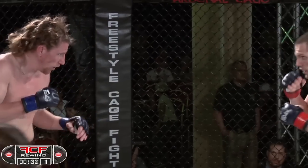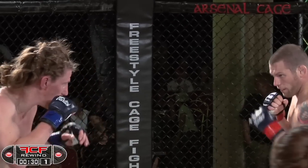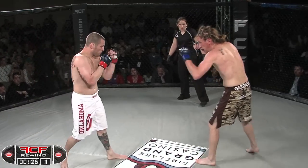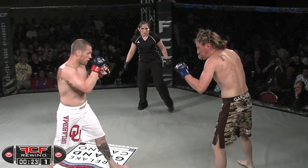Gardner may have expected a takedown early on. And his game plan of working those inside leg kicks may have been to weaken Matt's takedown, which Matt's not even employing.